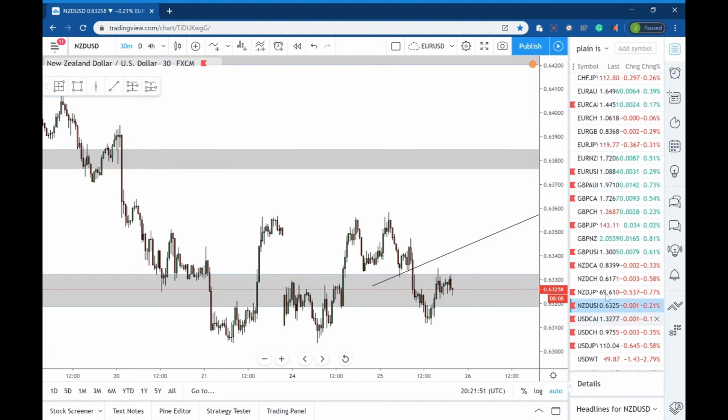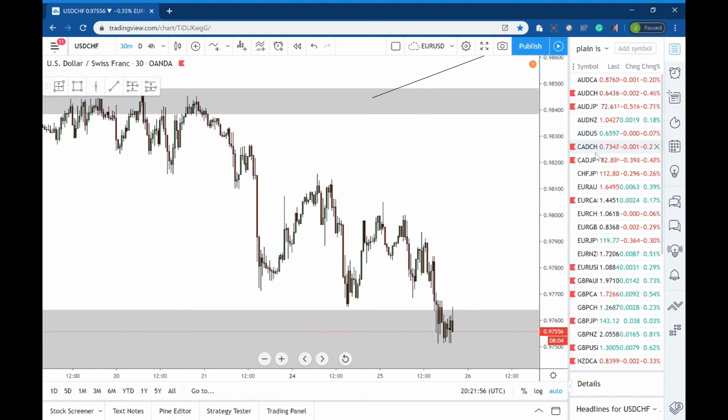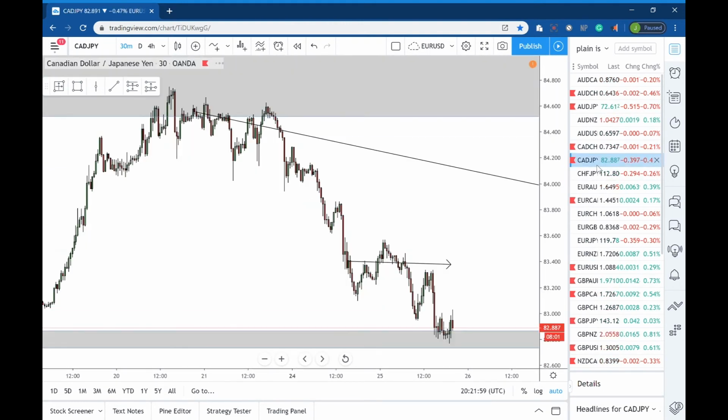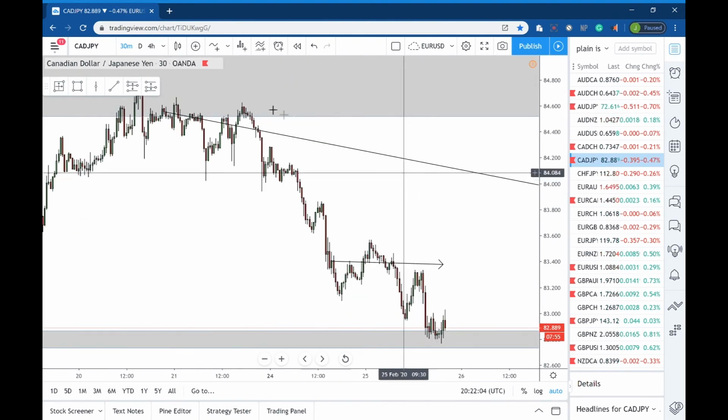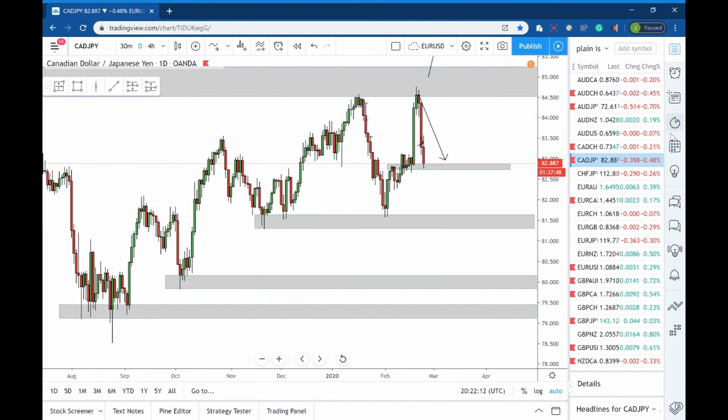I know we missed a few opportunities on a lot of these actually, like the Canadian JPY was moving a lot, right from resistance all the way down to support area, and we just missed it, but that's okay. We'll just grab it on the next opportunity that we see coming up. So I'll keep you guys updated with what happens next.